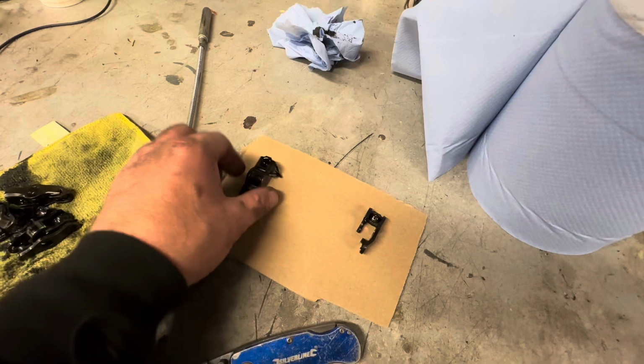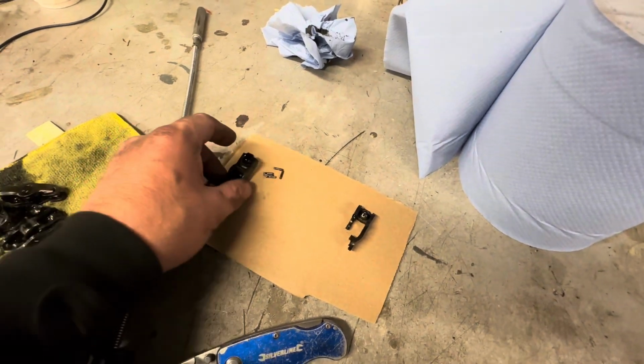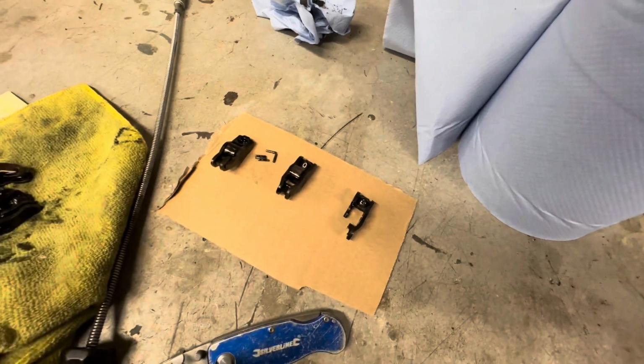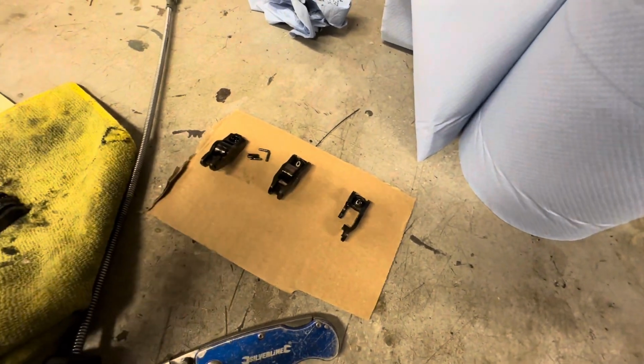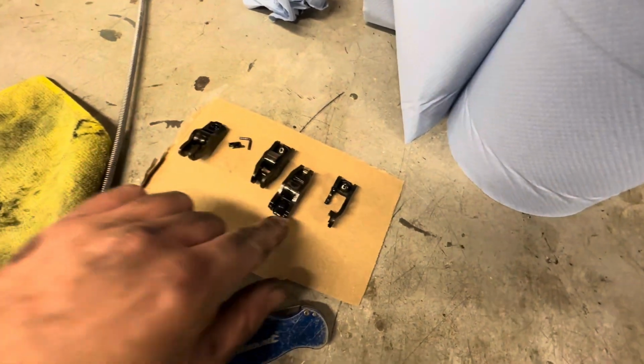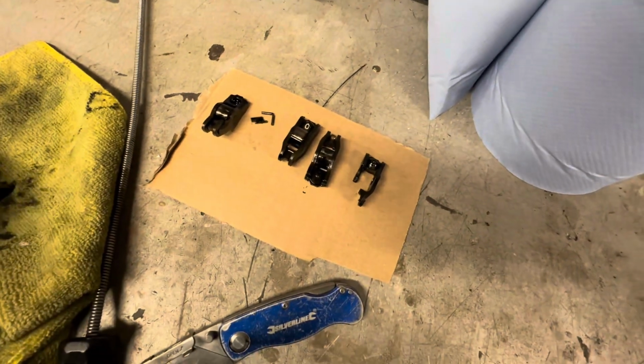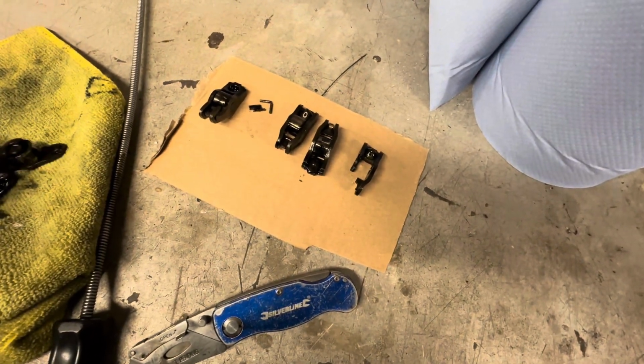So that's what it should look like. Well, even that one's got a lot of little roller bearings on it. That one there, that's actually okay. I say it's okay. I can actually see a little bit of a dent in the top of that one. And there should be 8 of these.